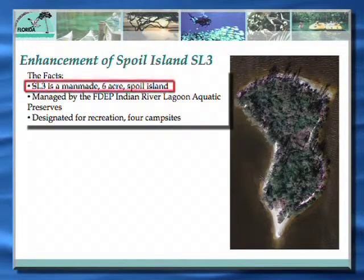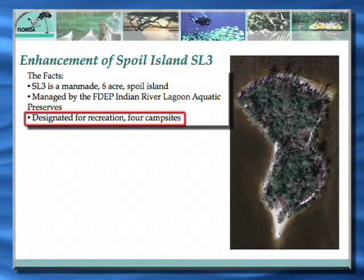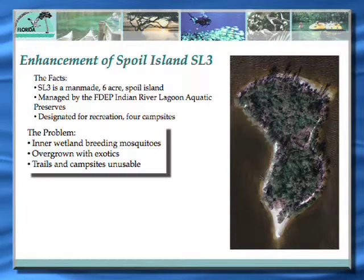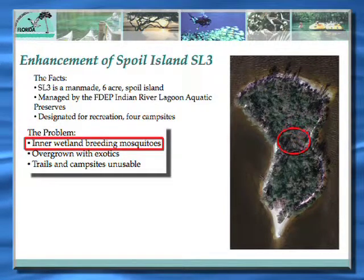So this island in particular was about a 6-acre spoil island. It was a recreation island managed by our office. It had 4 campsites, and it was a very big island in the area. The problem with it, though, was the inner wetland, which is in the center of the island, right around here, was becoming really bad at breeding mosquitoes.